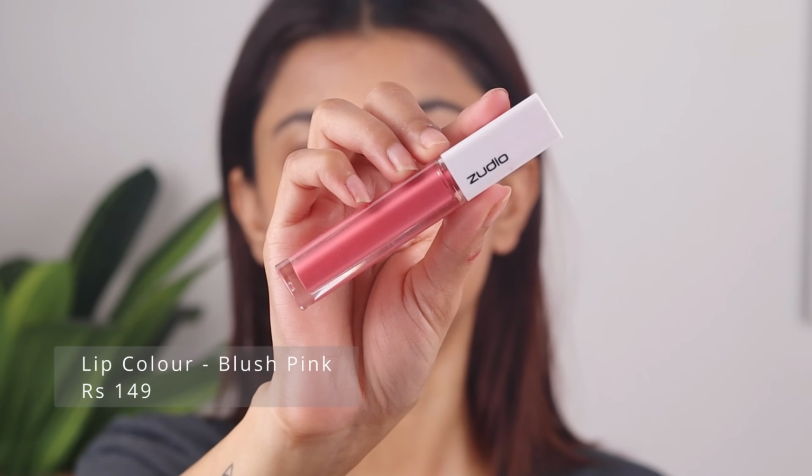Next product that I'm gonna try is their lip color. This is in the shade Blush Pink, and this is for 149 rupees. So this is how the shade is.